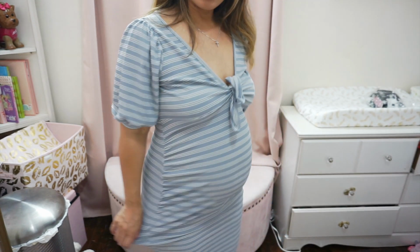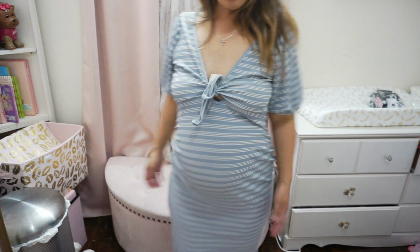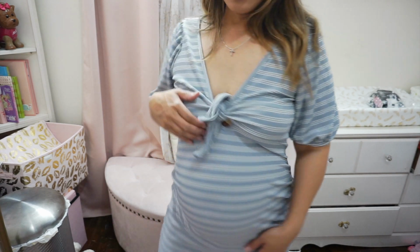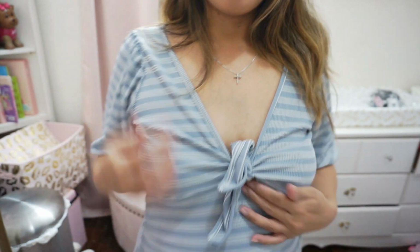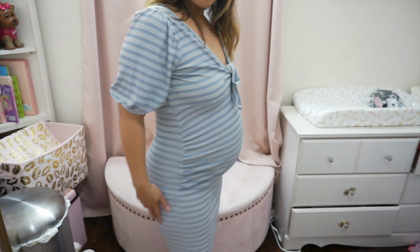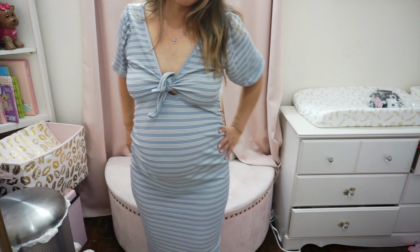Okay, so this is that blue midi length striped dress. So I think this is actually cute. The tie in the front, I had to improvise because it needs to be more of a V. But I think it's pretty cute.